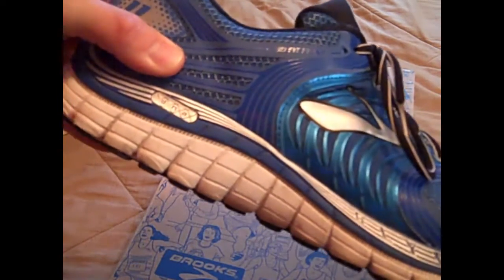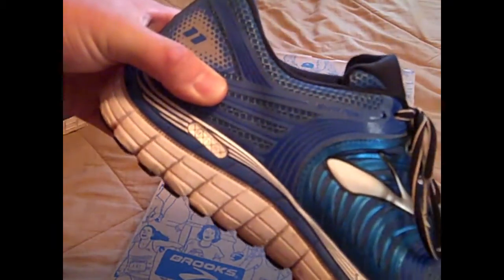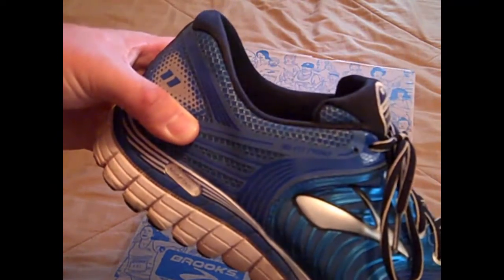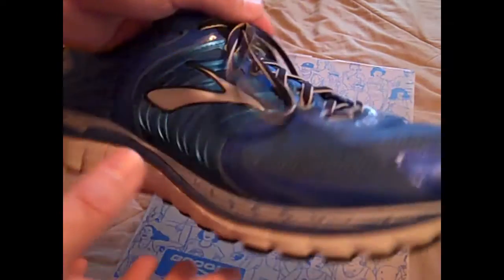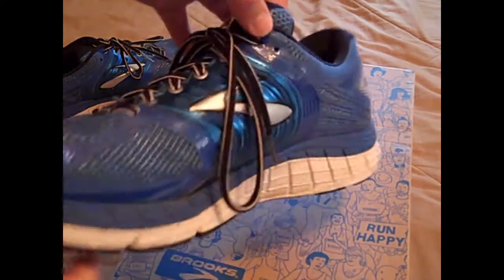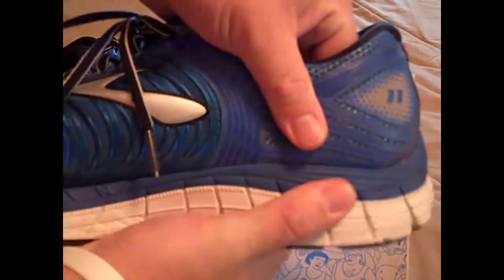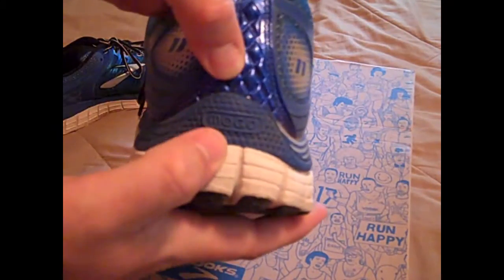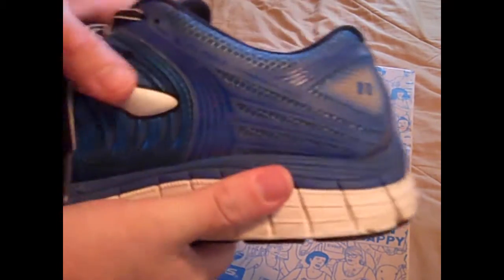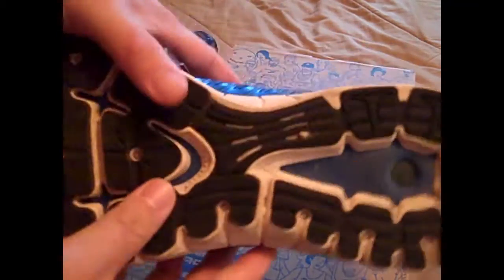I am a bigger guy, so I put more weight on the shoes, so they need to be able to hold my feet up, hold my ankles up, and not allow my ankles to sink down. I have that problem, just how my feet naturally are, and I have flat feet. So with these shoes, they have a nice high arch here, and it says Mogo, so I'm going to assume it's their Mogo padding, and it's able to keep my foot up really well.